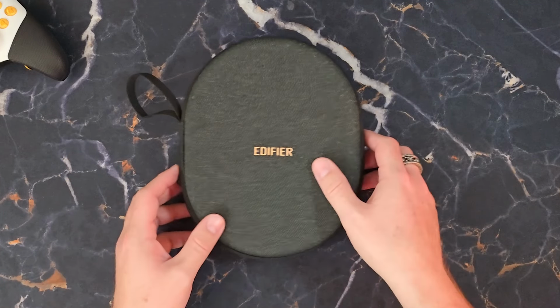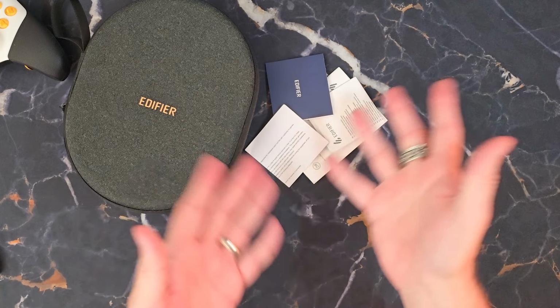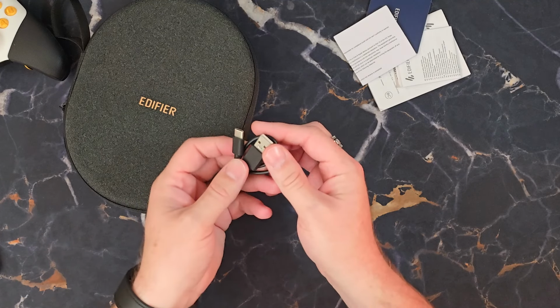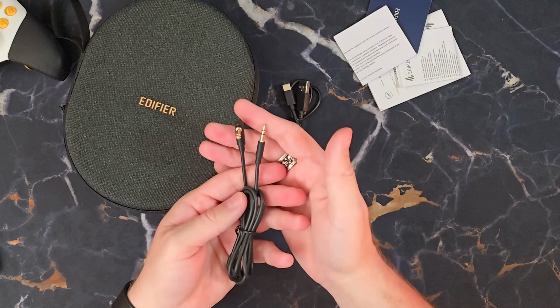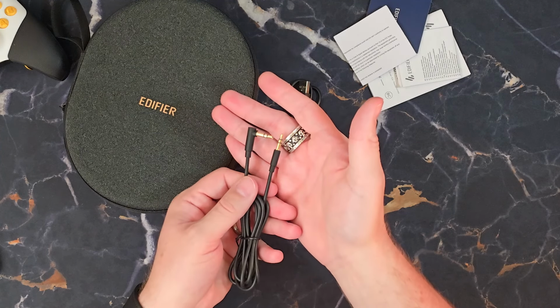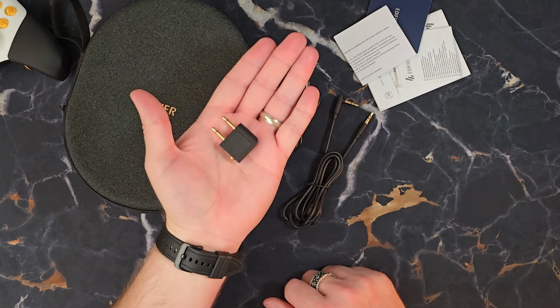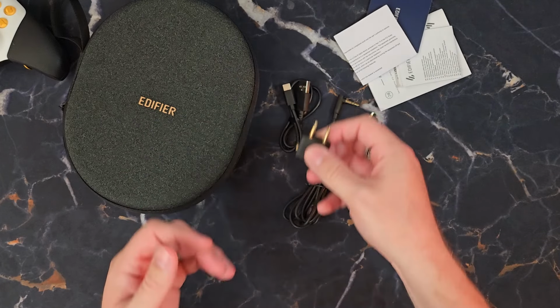In terms of other accessories, move them over here. Pretty simple stuff. You get your literature, who cares? You get a USB-C to USB-A charging cable. You get this pretty simple auxiliary cable, which has a right angle to a straight angle, 3.5 millimeter. And then you also get, of course, your plane jack here, your little plane adapter. So that's nice to have.